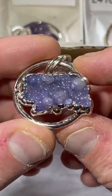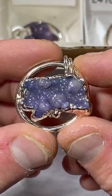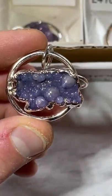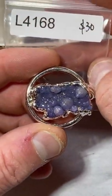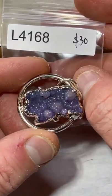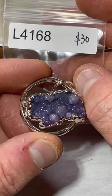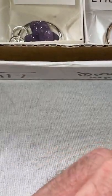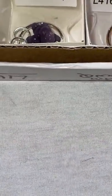Look at the bubbly going on in here. It's not coated, it's polished. It's been tumbled with a bunch of other stuff. That one there is $15. That will do it for all of the silver ones.